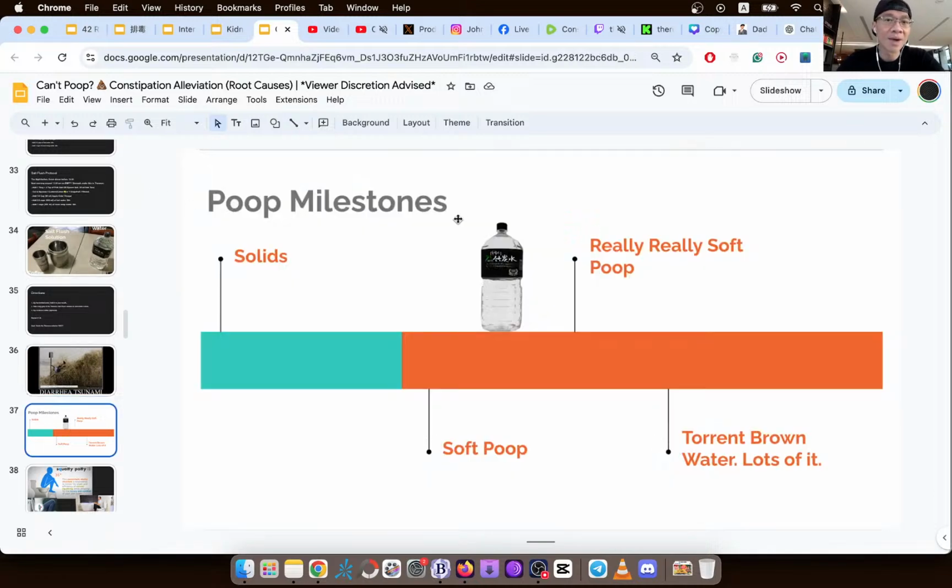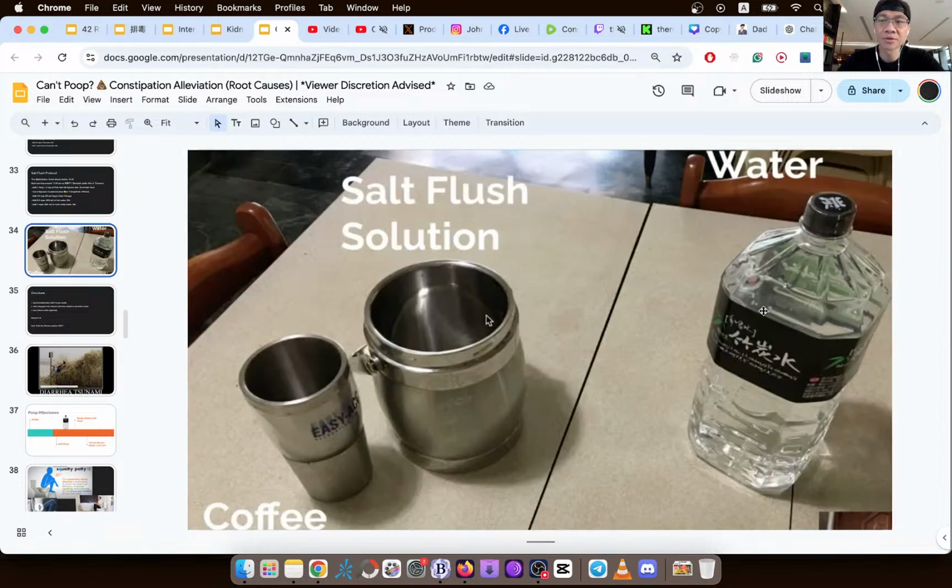And this is the milestone you're experiencing. You're going to get a lot of dark brown water, lots of it. But as you put down this water bottle, you'll notice that the color is going to become lighter and lighter. And that's what we're looking for. We're seeing the waste material exit out of our body. And as it exits, we're putting more fresh water down our small and large intestines.